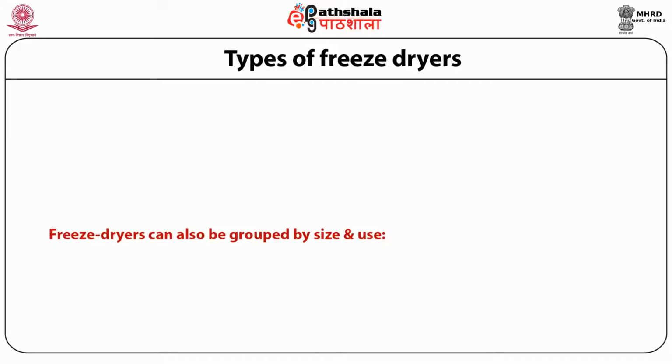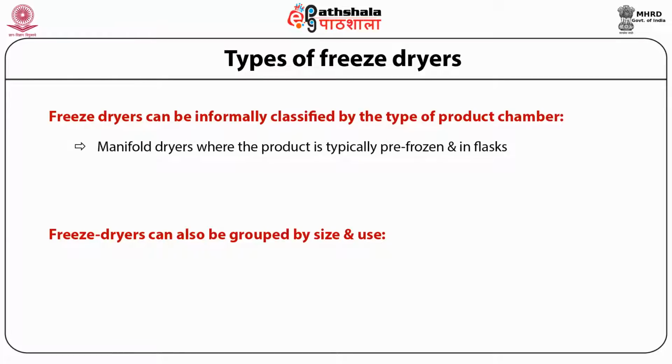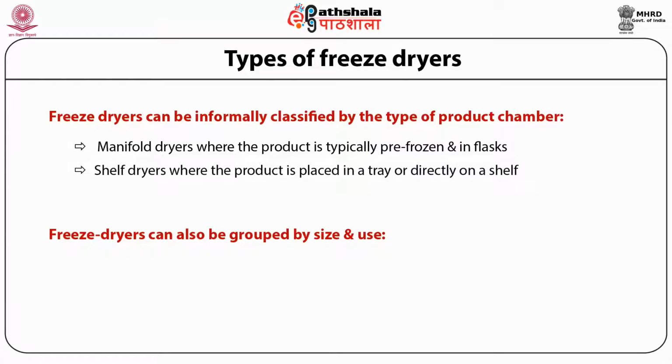Coming to the types of freeze dryer, freeze dryers can be informally classified by the type of the product chamber. The one, manifold dryers, where the product is typically pre-frozen in a flask. Second, shelf dryers, where the product is placed in a tray or directly on a shelf. Third, combination units with both drying operation.